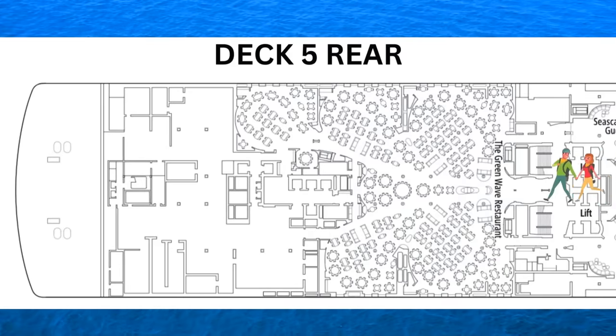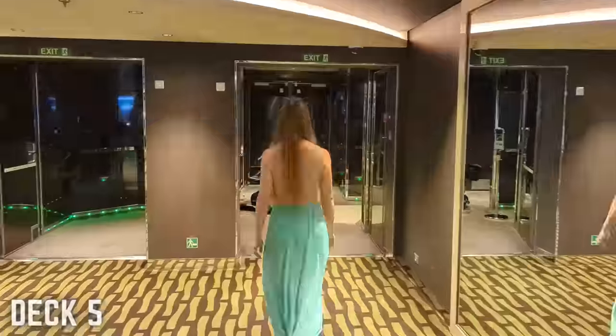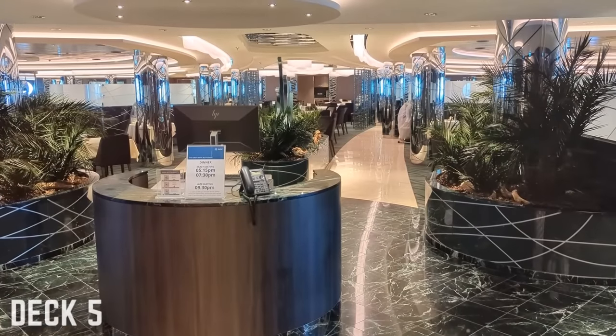On the other side of the atrium at the back of Deck 5, you'll find the largest of 5 main dining rooms on the Seascape, the Green Wave Restaurant, which is open daily for breakfast and dinner, as well as certain days for lunch.